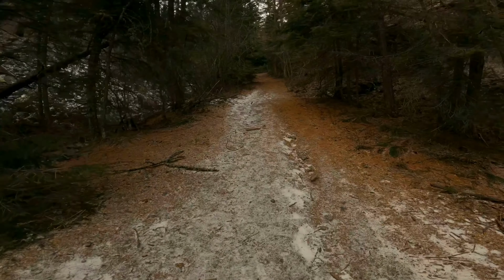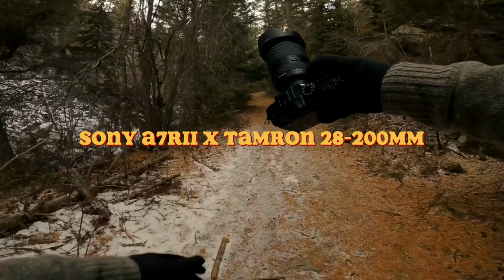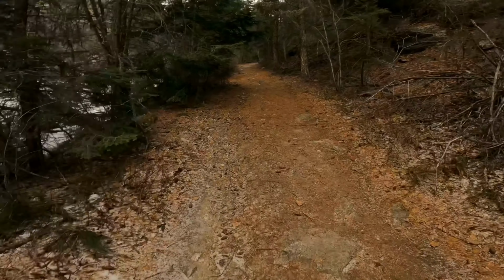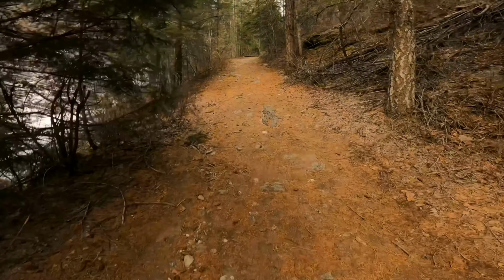Today I'm at a trail called Bear Creek. I will be shooting with my Sony and a Tamron 28 to 200 millimeter lens. And I'm just gonna be walking around exploring this new area. Haven't been here yet, so this should be fun.